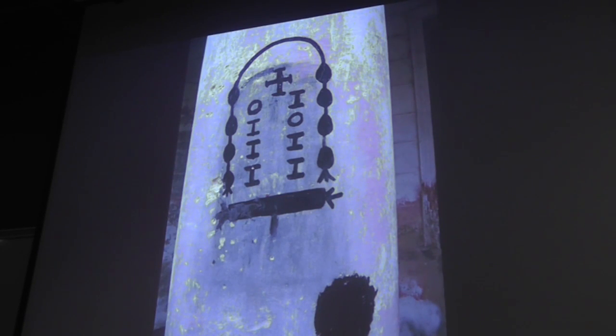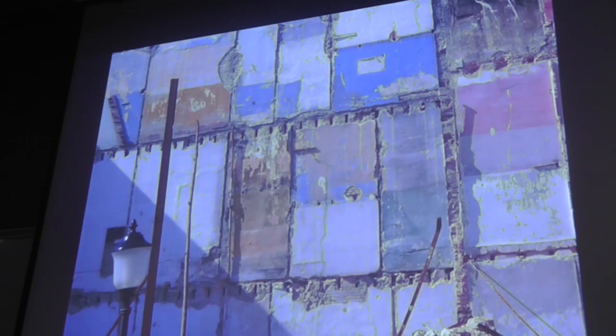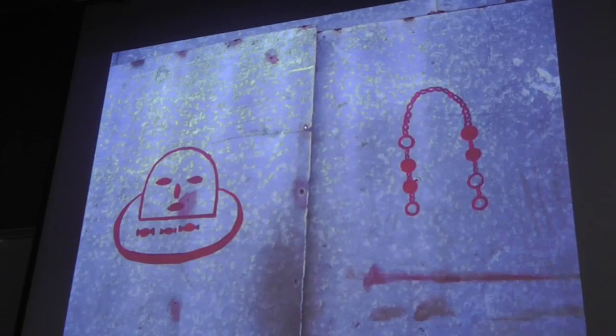Saw a lot of kind of voodoo related stuff. And this is some of the graffiti that was done by people involved in those beliefs. Lots of different amalgamations of a few different religions kind of smashed into different things. Just very interesting walls and surfaces around Cuba.